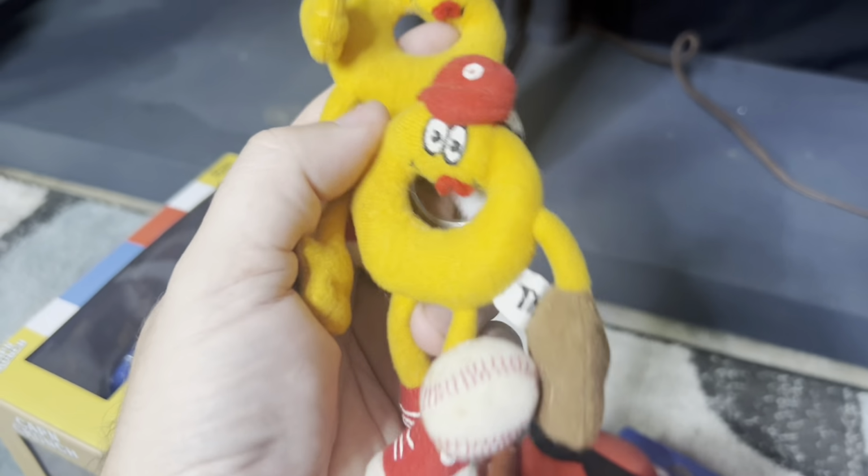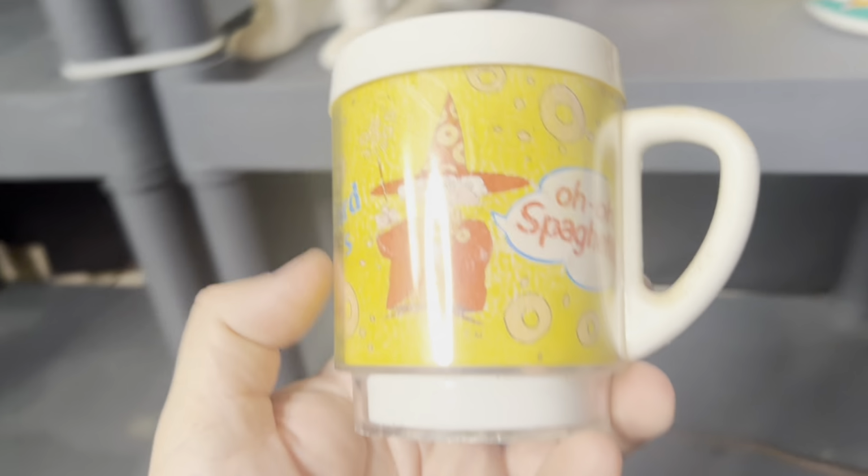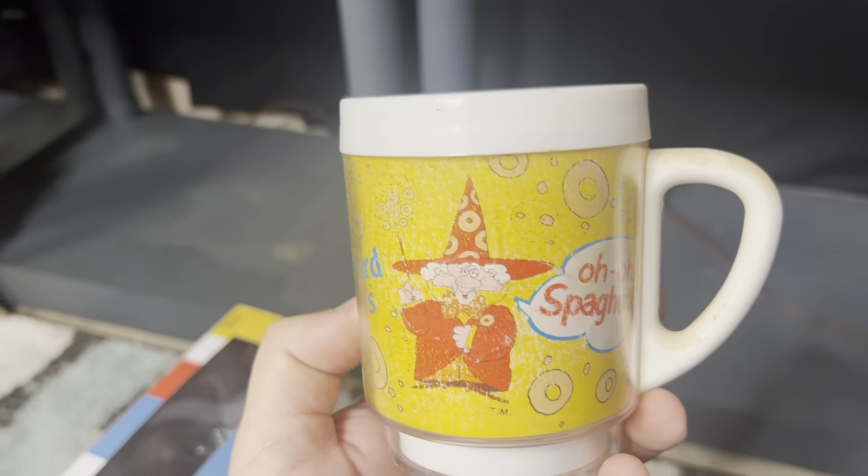And then we have these little SpaghettiO key rings. They're worth about $8 each, and we have 2 of those. Then we have a Wizard of Oz cup from the 70s worth about $8. And then we have a SpaghettiOs plastic bowl worth about $10. Next up, we have this really cool large Spuds MacKenzie ceramic piece, and it's worth about $25. Ceramics were really popular in the 80s.